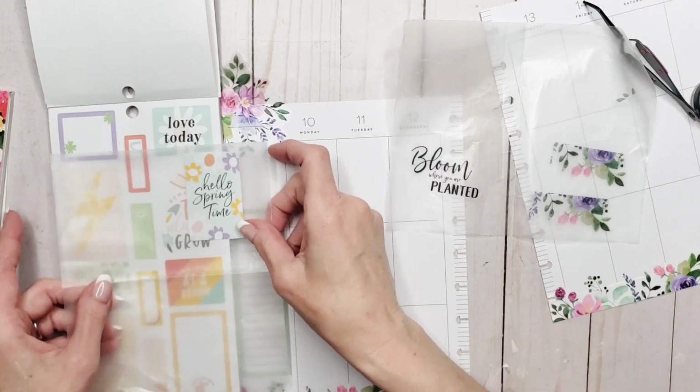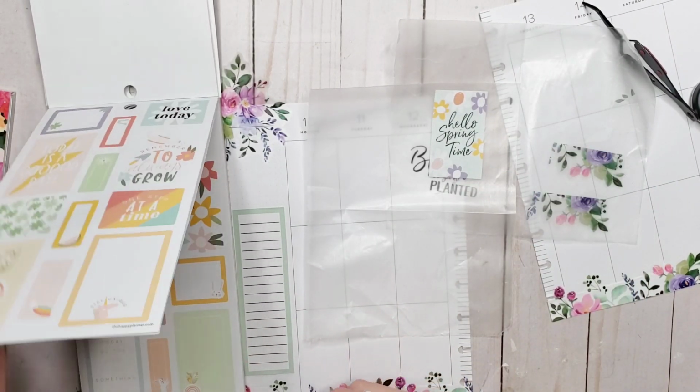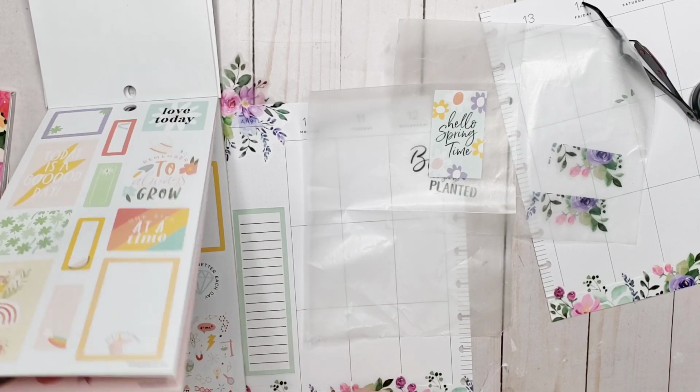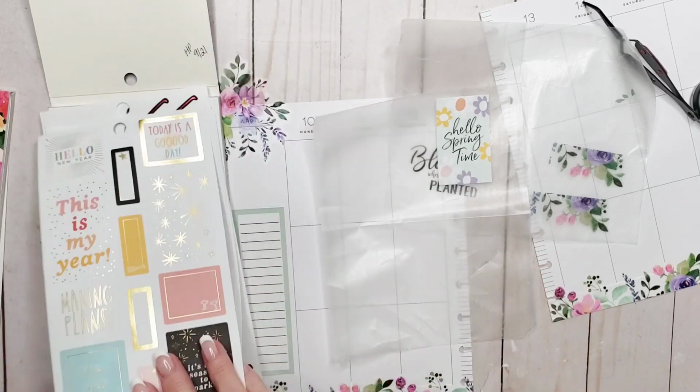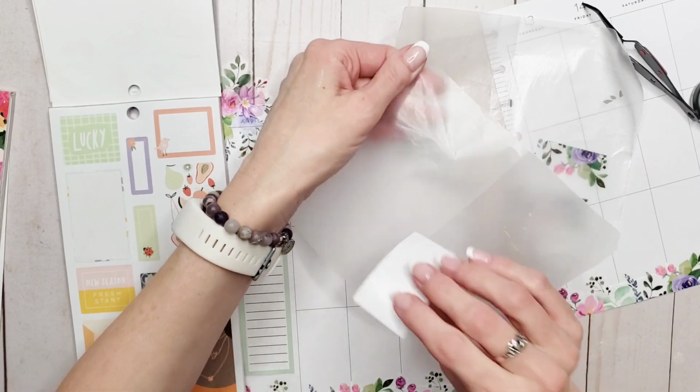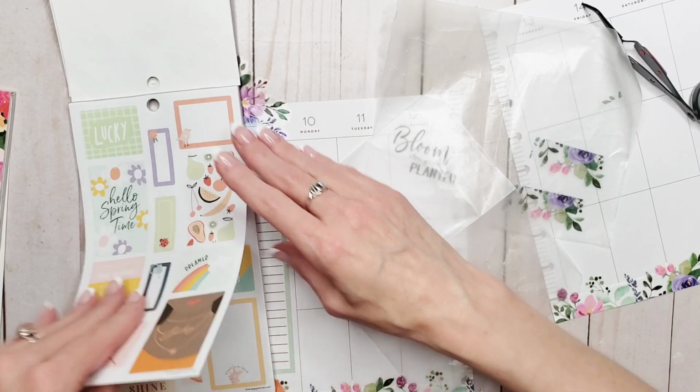Because although this one is too big, and I don't know where that came from, now that I'm in here, I'm pretty sure it came out of this sticker book. Shall we check again to make sure I'm not losing my mind? Oh, there it is. Okay, so let's put this guy back in here like that, and let's see.